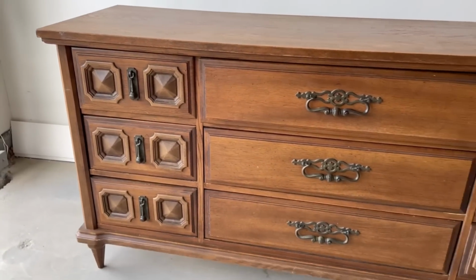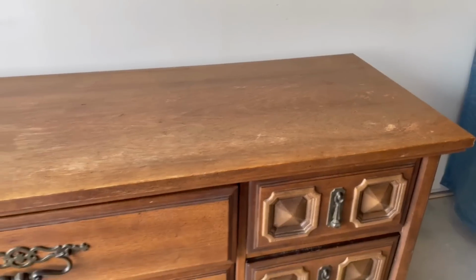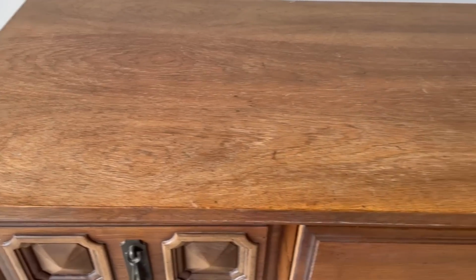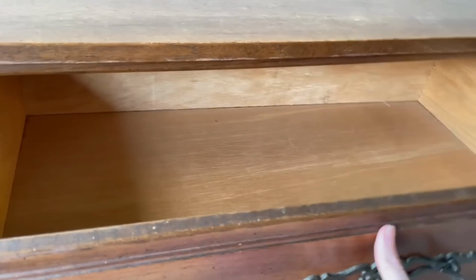This one doesn't have a maker's mark on it, so I have no idea the time frame of this guy or who it's made by. It's in pretty decent shape. It's a little rough on the top and definitely has a failing finish and some pretty deep scratches that I'm going to need to address. The drawers are just a bit sticky and they'll definitely need a good clean, but this is nothing that I can't fix and this will be a fun flip.